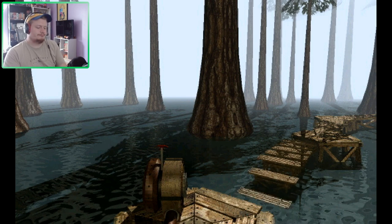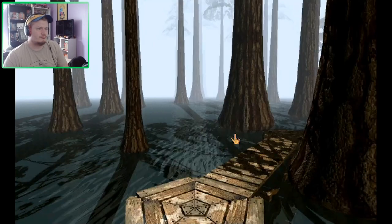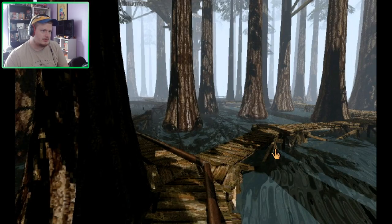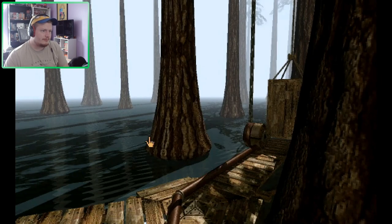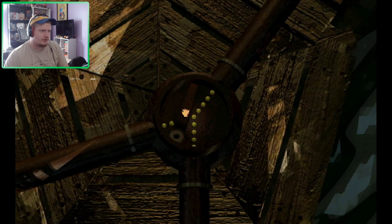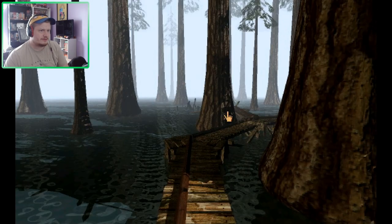Oh, little bridge. Of course, little bridge. Oh, a telescoping pipe. I thought it was broken. Okay. Then we go back. Send water over yonder. Okay, that's good.